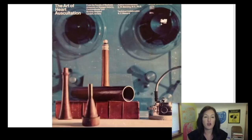The next artwork I show you actually has this sound piece in it. This is the art of auscultation, which is basically using a stethoscope to listen to the sounds inside of your body. This is a Canadian educational tool. It's a vinyl record for medical students, and it was produced by G.W. Manning in 1970. And I'll just let you hear a little bit.